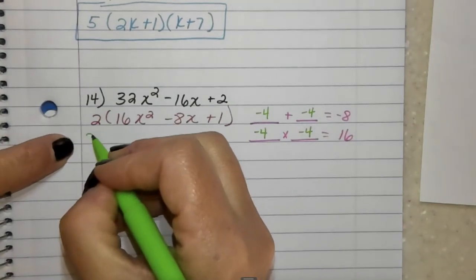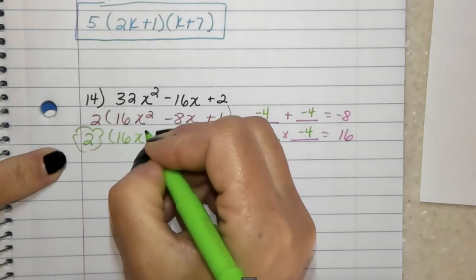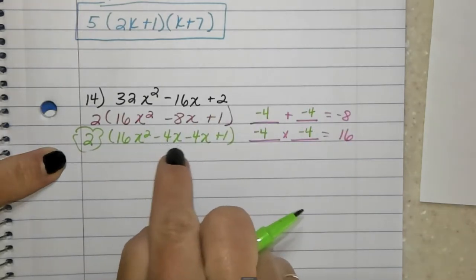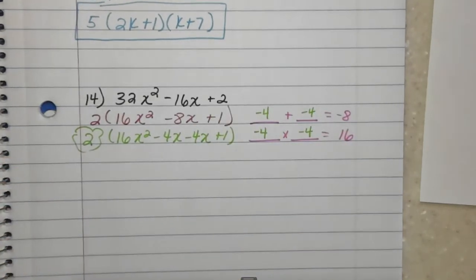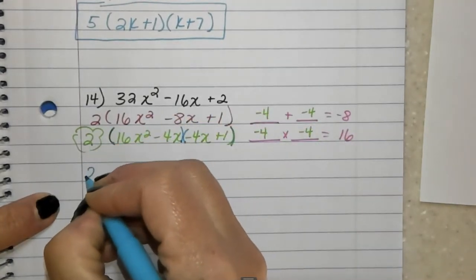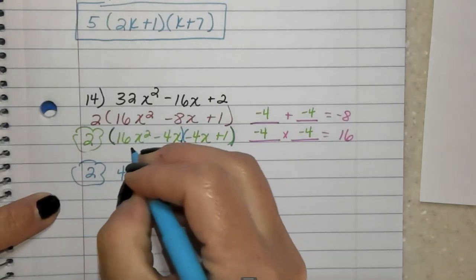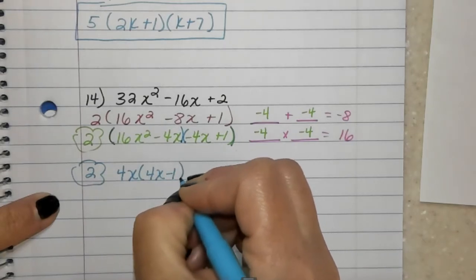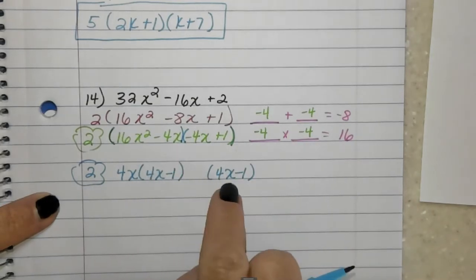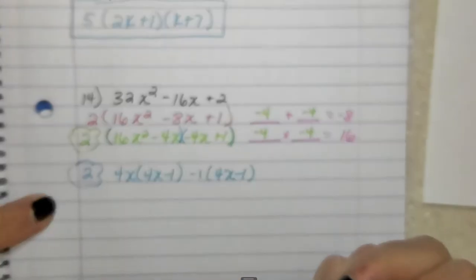You've still got this 2 sitting out here. He's going to get in his little cloud. All right, there are my 2 negative 4s. So now I have 4 terms and I'm going to group them. There's my little 2. What can come out here? A 4x, leaving behind a 4x minus 1, which is what I want to have here. They need to match. So how do I get from this to here? I take out a negative 1.